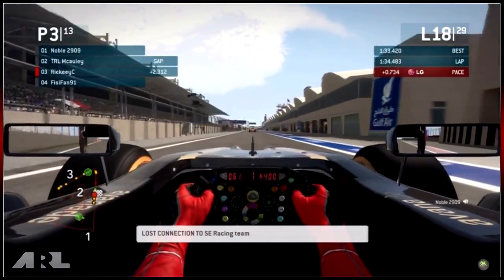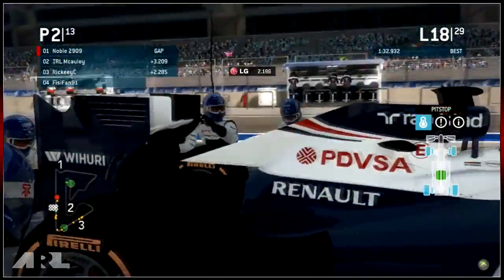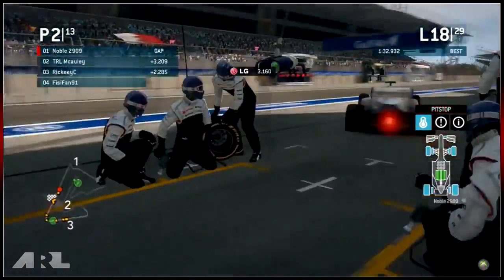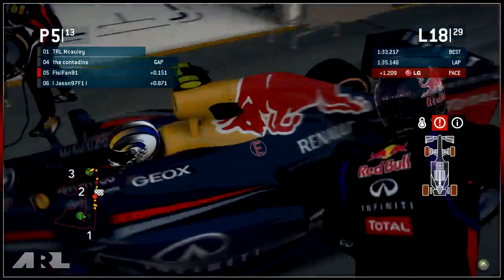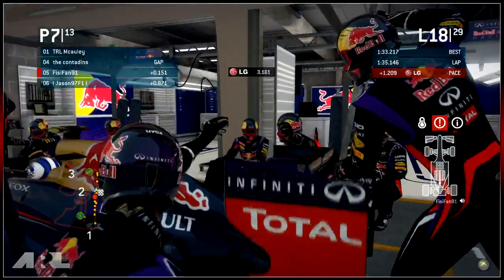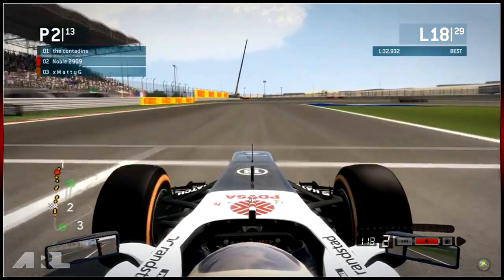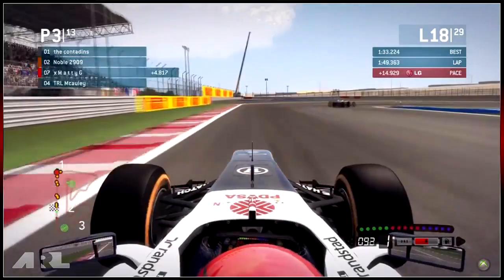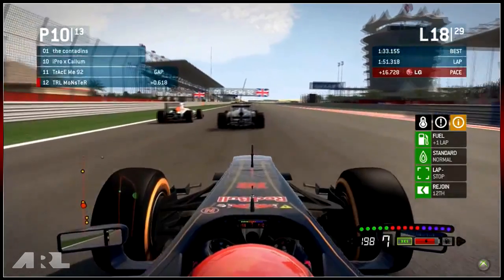So it's going to be very interesting to see where the drivers such as McCauley, who I think is in the pits as well, and Matty, who has gone for the undercut, feed in to where Noble and Ricky come out. Of course, we see the Red Bull guys also going to work on Fisi fan 91. And of course, now this means it's additional pressure on TRL McCauley, because it now means that he's in a similar position to MoNsTeR, in that their team are down to a single car effort.